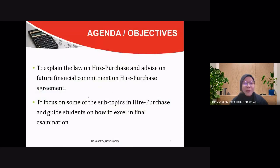Basically, what I intend to do is, while I'm explaining the overview, I'm not going to go into detail of the hire purchase chapter because that will take very long. I'm sure you have already learned hire purchase. So I just want to give an overview explanation of the law on hire purchase, and while doing so, there is some advice that I would like to share with you, as this would help in your future financial commitment on hire purchase agreements. I would also like to focus on some of the subtopics in hire purchase and guide you as to how to excel in the final exam.